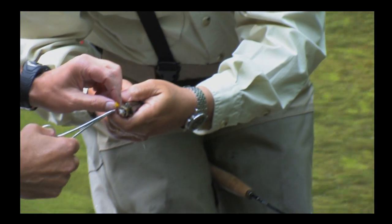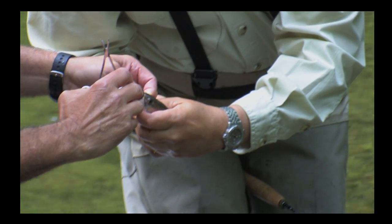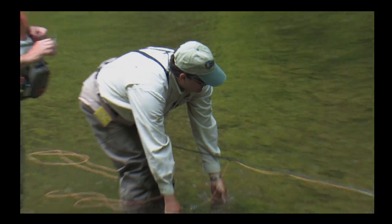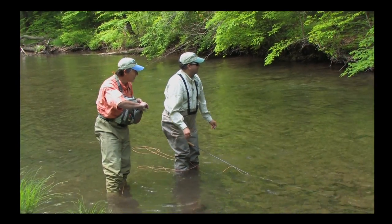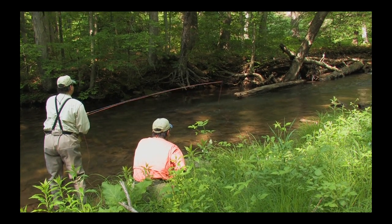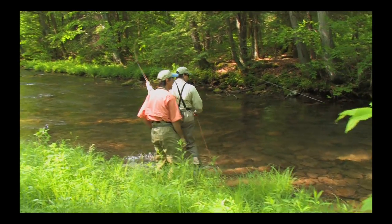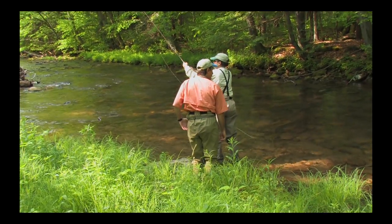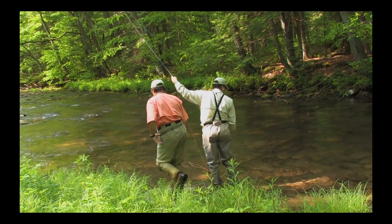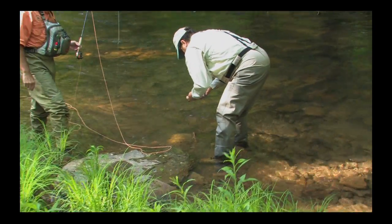Hands in there. There you go. There it is. Look at the colors, that purple. Oh, quick release. He's going right back home too. Look at him. Oh wow! Look how pretty this fish is. He tried to tangle me up, didn't he?